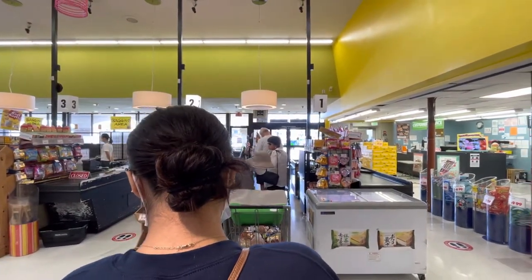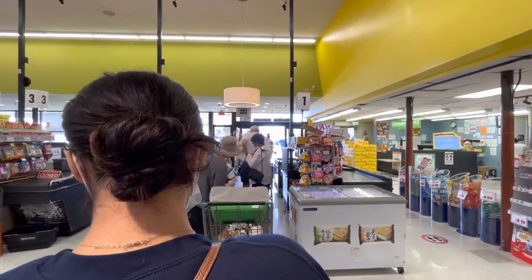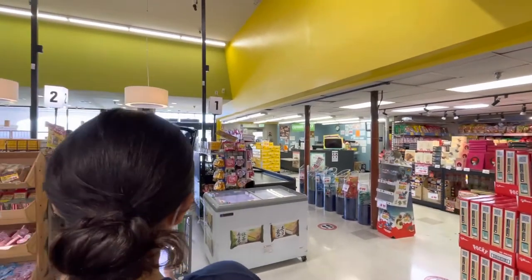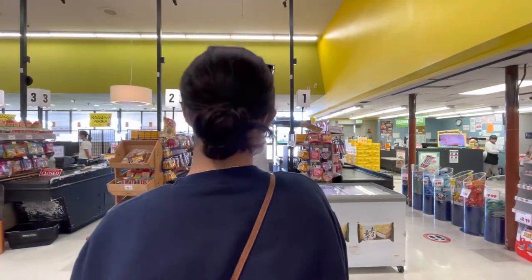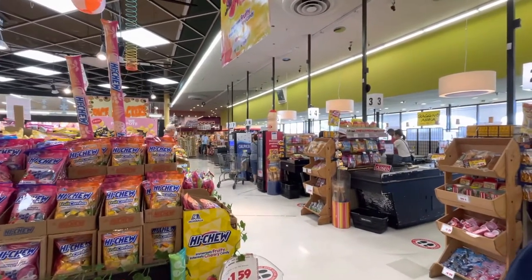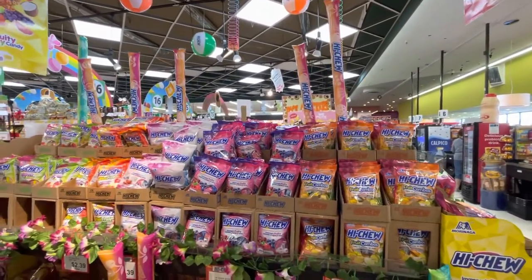Yeah, more candy. Mom, you have your Starbucks? No, chewy. Chewy candy. And you know more, you can buy chewy. No fruit flavor. No fruit flavor. This fruit. And this one is berry. All kinds of high chews.